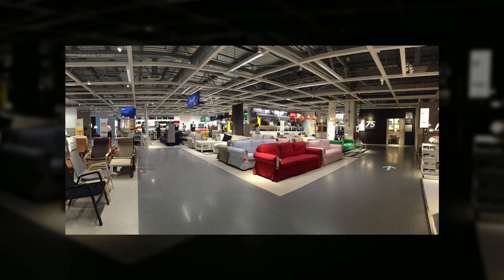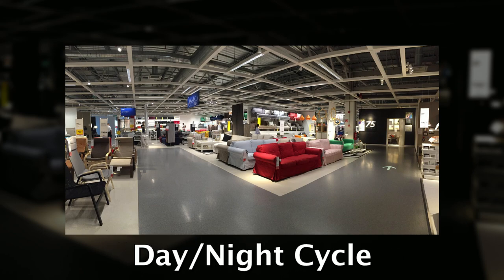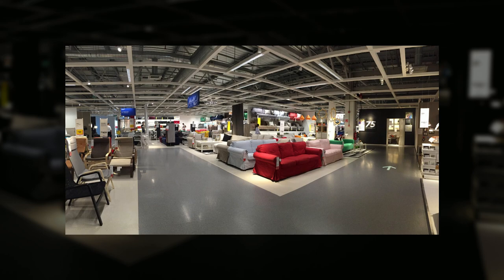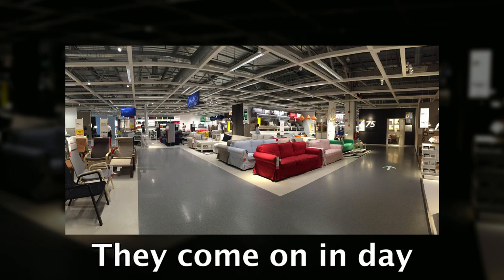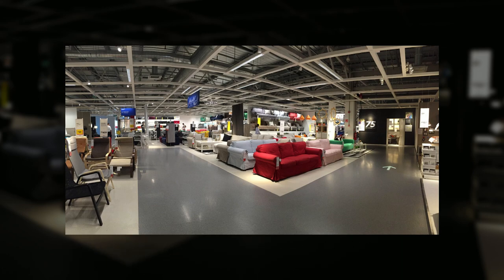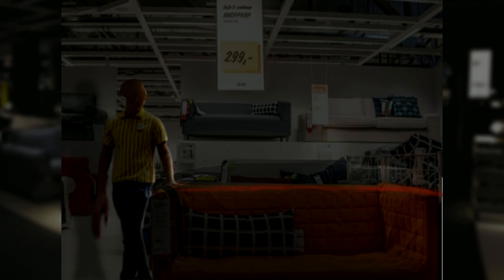So the main area, 3008-1, actually has sort of a day-night cycle, but it's not with the sun, because there's no windows, but it's instead with the lights in the ceiling. They'll come on for the daytime, and they'll go off at nighttime. It's during the nighttime, or when the store closes, that 3008-2s start to get really aggressive towards everything on this level.